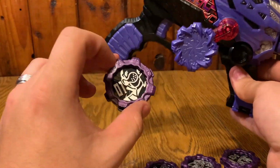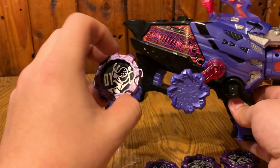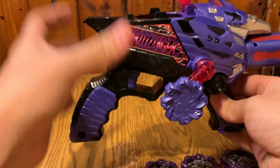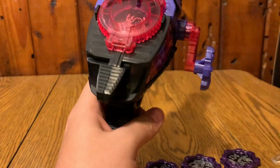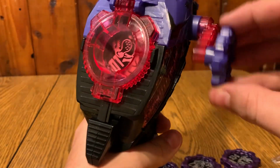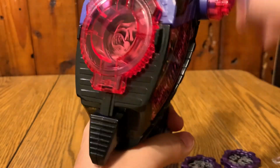So let's start off with the other dark gears that came in this set. We are going to use Go Ranger first, because it's first. Why would you not use number 1 first? See it spin.